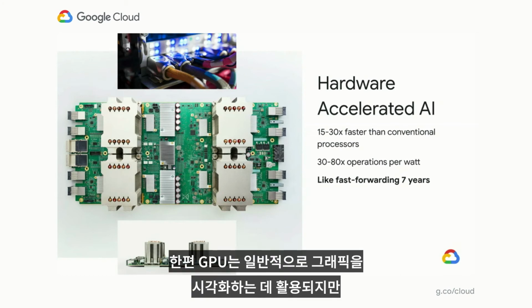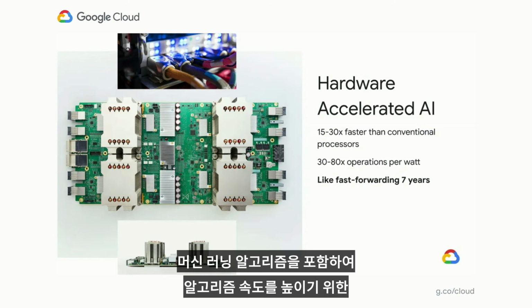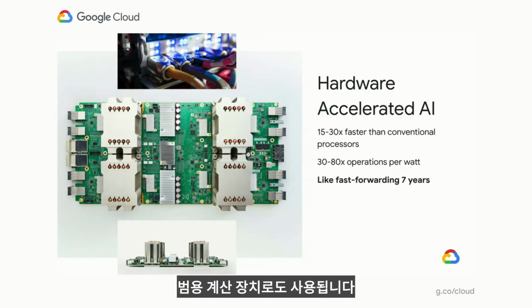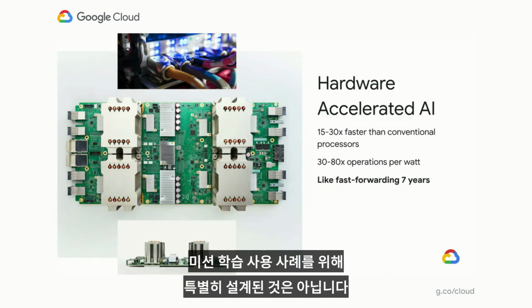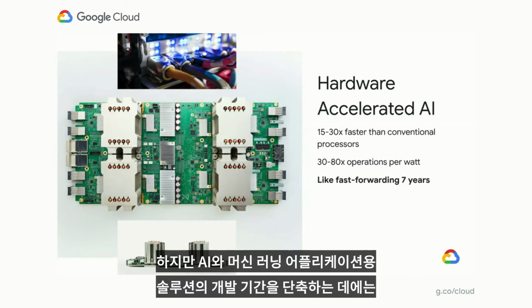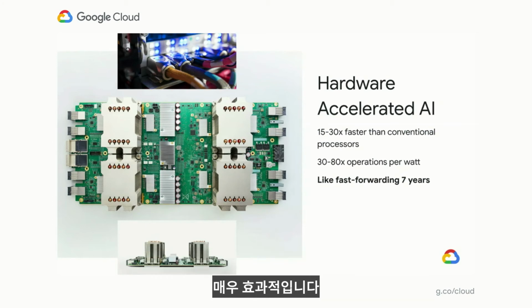On the one hand, GPUs enable graphics visualization and can also be used as general purpose computation units for speeding up your algorithms, including machine learning algorithms. On the other hand, TPUs, short for tensor processing units, are specifically designed by Google with machine learning use cases in mind and help accelerate the time to solution for AI and machine learning applications.